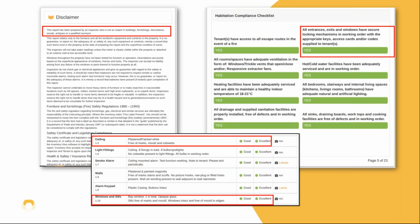Now, as I said before, it's not prevalent to have 29 checklist questions covering off all the points in the Housing Health and Safety Rating System, because it's overkill and it would be a waste of time. There are benefits of having some habitation compliance checklist questions within your report, but they should be specific to basic visual checks that you can do, or information that you readily have access to.